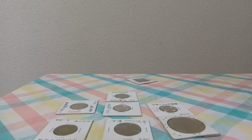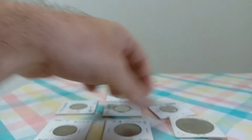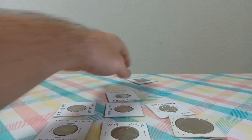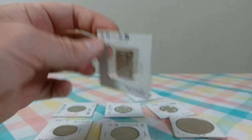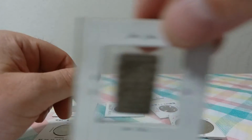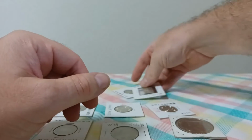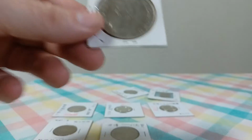We are going to take a look at some of the coins I bought at the antique market last week. We got everything from some base metal collectibles, we got some silver, and we got some pretty historic coins. Let's go through them. I'm going to start with the collectibles that are base metal.